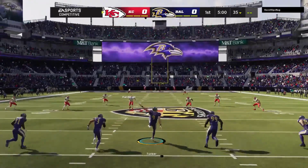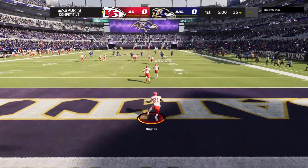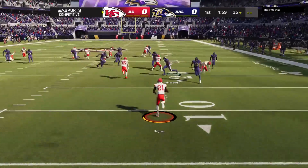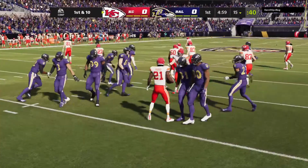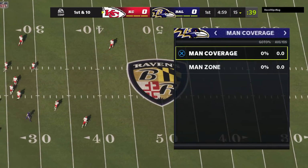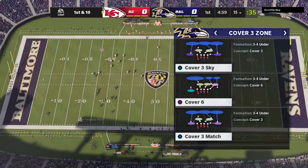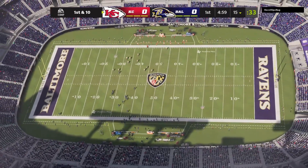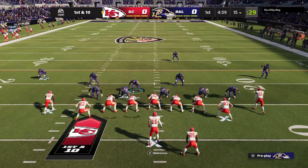Justin Tucker set to boom this one away. And off we go from M&T Bank Stadium. This will be returned from deep in the end zone. Line of scrimmage, the 15. It's 1st and 10.